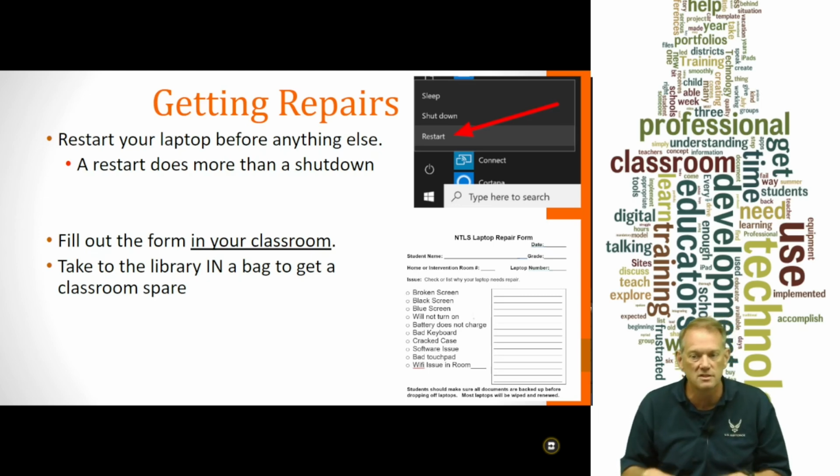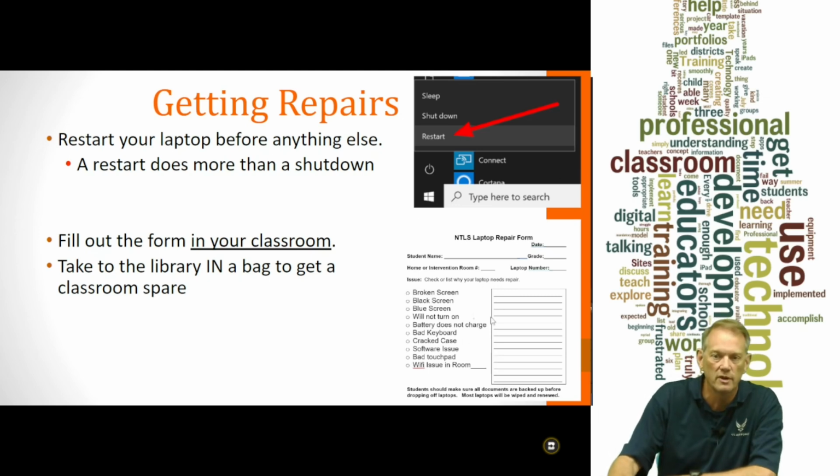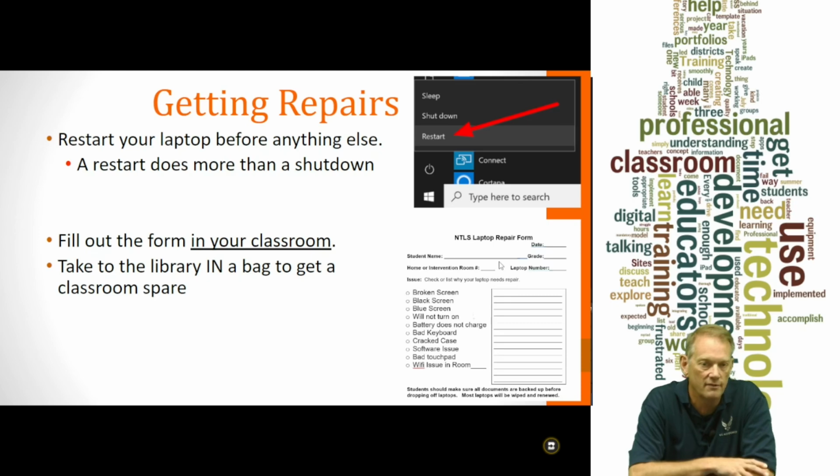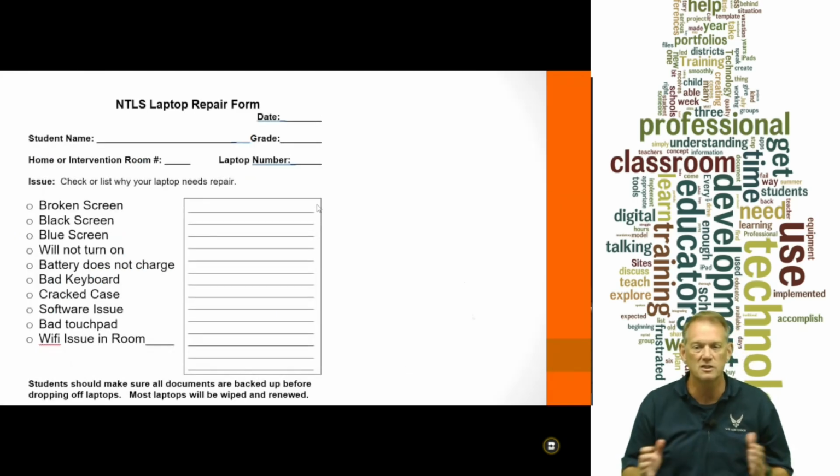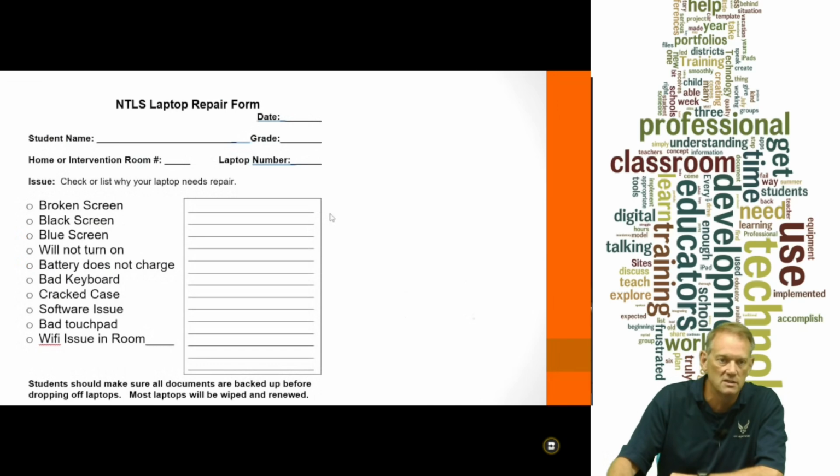And if the problem is still there, then we ask that you fill out one of these forms, and your teacher can have you carry that laptop down to the library and get a spare laptop for your classroom. And that'll be fixed within a couple days, and we'll call and get that back to your classroom. This is what the form looks like. It's really easy to fill out.